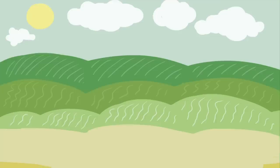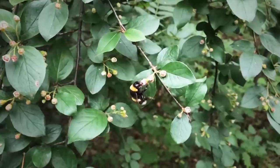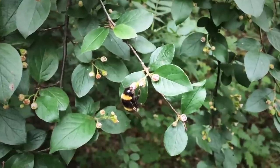I wonder if there are any insects on this farm. Yeah, there are. I see a bee. Buzz. How many bees do you see? One, two, three, four, five, six, seven. Yay! And where are these bees? Inside this honeycomb, inside their beehive.